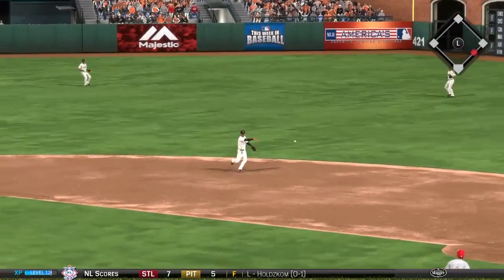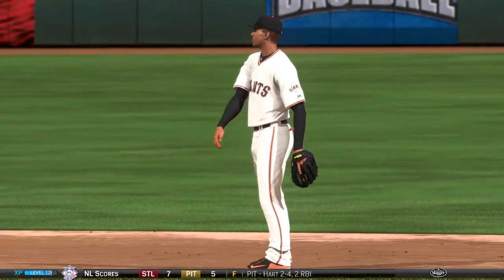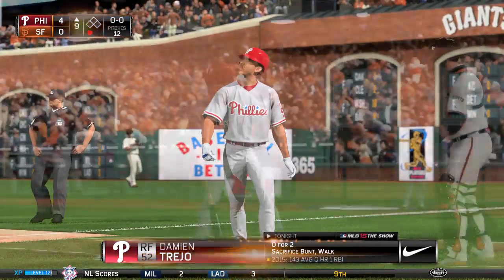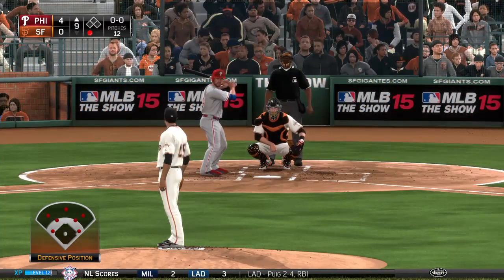Swing and a ball hit hard on the ground towards second. Throw on to first for the out, and that is how the ninth inning gets underway. Now batting, right fielder, Damian Trejo. Damian Trejo will stand in here. 0-for-2 with a run scored so far.